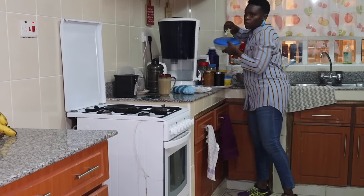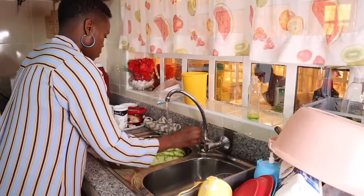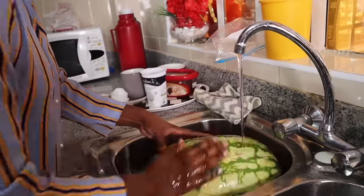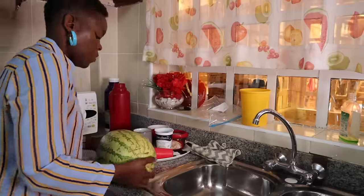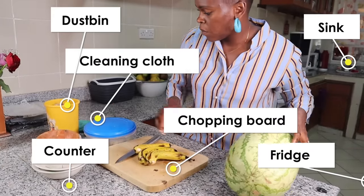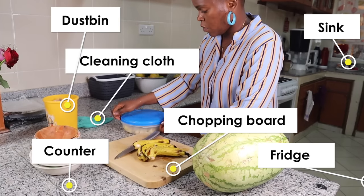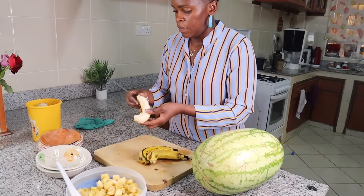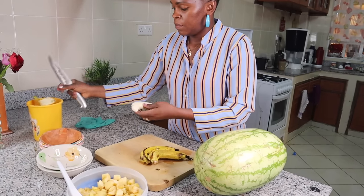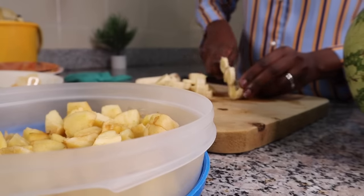Okay, it's fruits time. Yes. So as I prepare these fruits, I want to just highlight a few of the areas that I found to be really problematic around the home when it comes to smell. And that is the dustbin, the cleaning cloths, the chopping boards, the counters, the sink, and the fridge. These are some areas that we have got to take some time and deep clean once every 2 weeks or once a week.